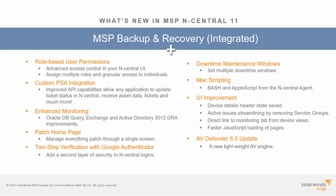And AV Defender has rolled out its version 6 upgrade, which is a newer, lightweight engine, and I've seen a lot of great improvements on that as well. AV, no matter what solution you choose, can be a bit of a burden on individual systems, and AV Defender 6 strives to address that, so it's really a nice add-on.